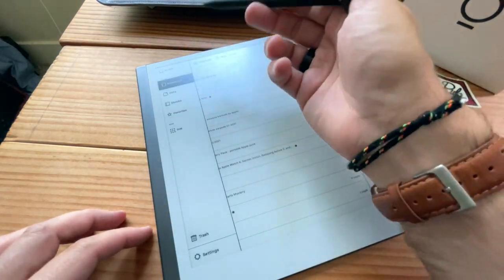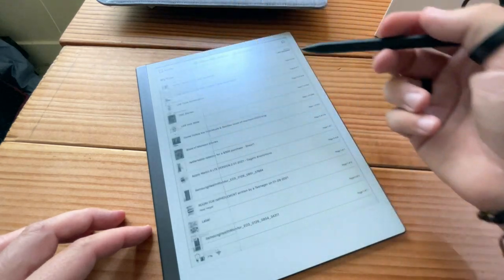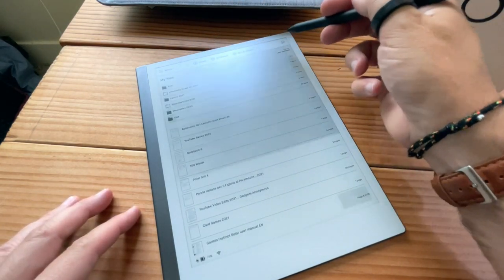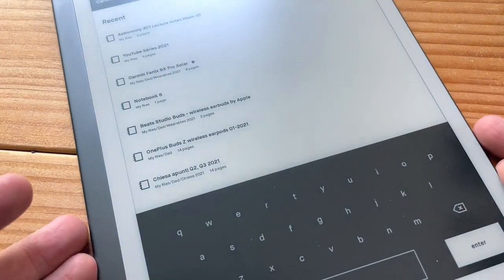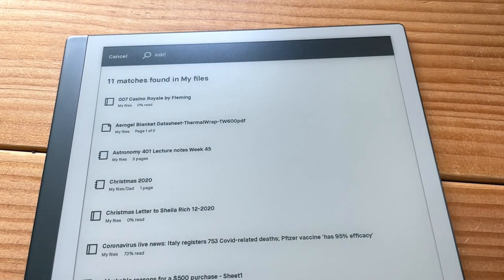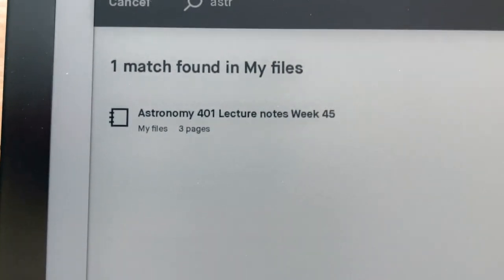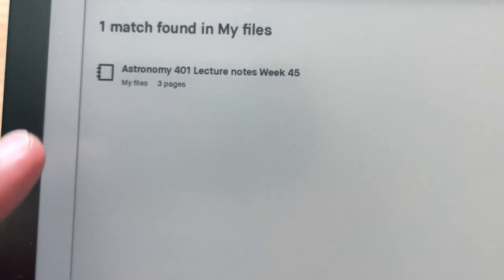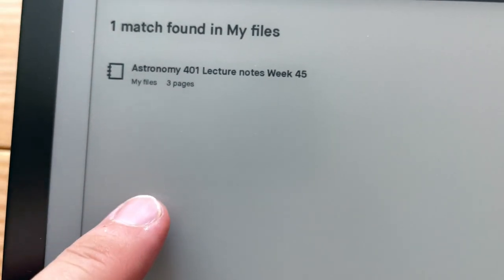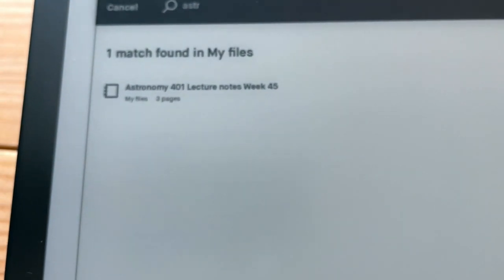You know, and you're in PDF or whatever, you can just click back on the main menu. You can go to My Files, you can click on Search, and when you type in Astronomy, it's going to quickly search all those files and find both PDFs and everything applicable to the word astronomy. And if you had multiples, you'd see week 45, week 44, week 21, my final notes, et cetera, et cetera.